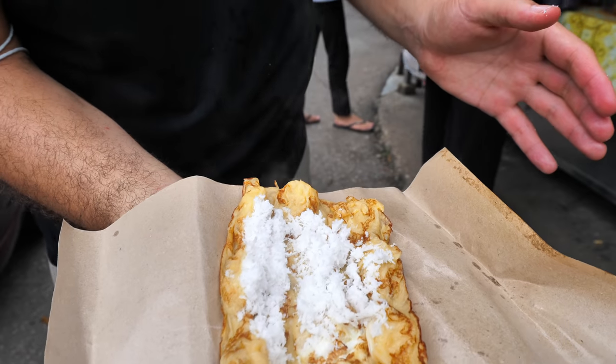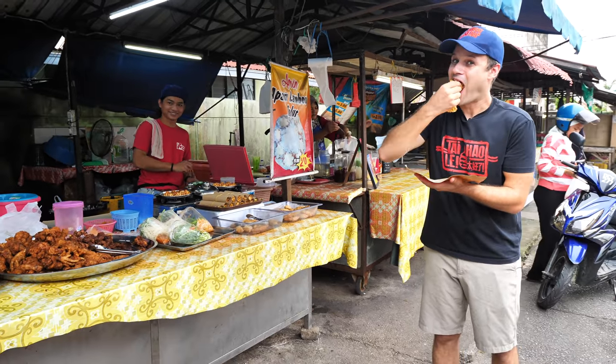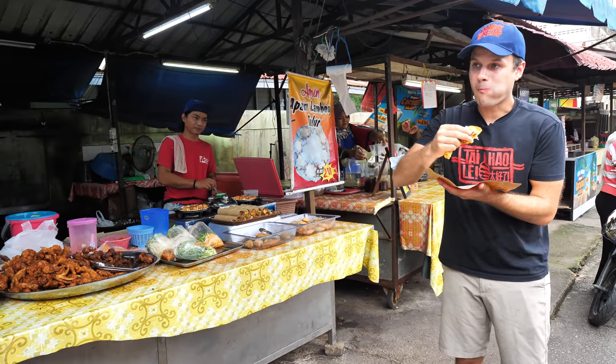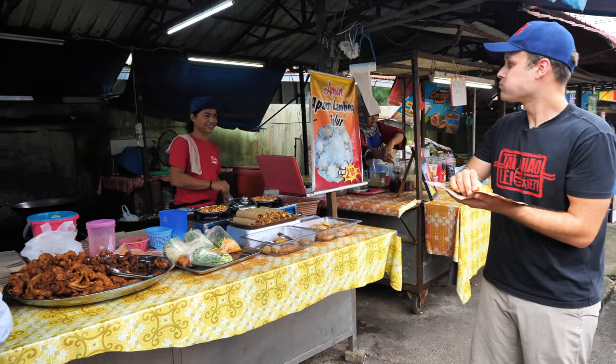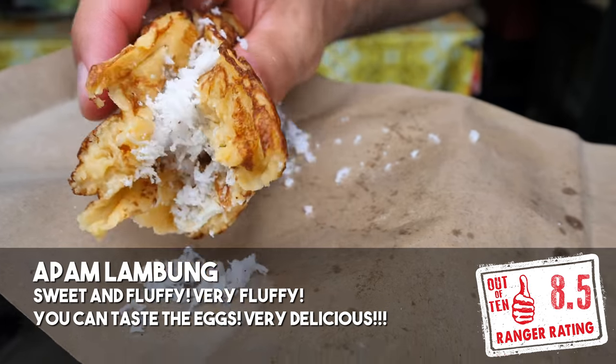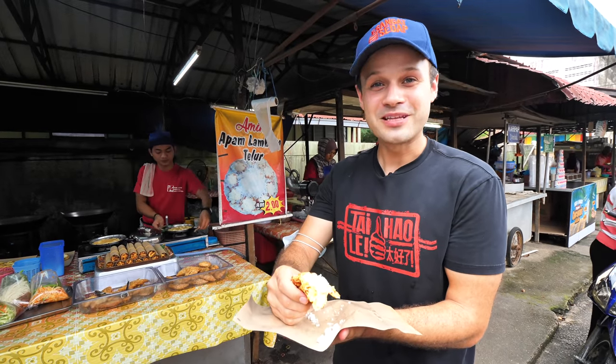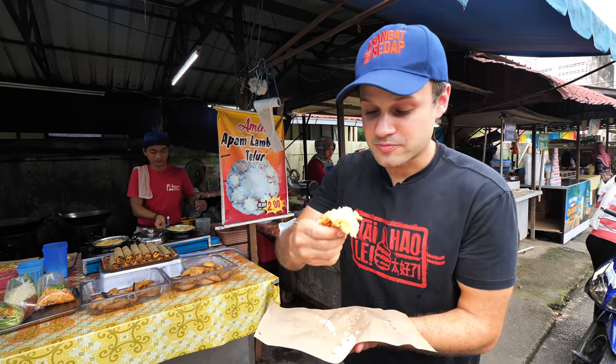Look at that. It's a full-on egg coconut pancake, and it's still steaming with coconut. Let's try it out. Mmm. Oh. Wow, that is definitely sweet and fluffy. It's one of the fluffiest pancakes I think I've ever eaten. That's a sweet, fluffy, definitely egg-filled pancake. Mmm.